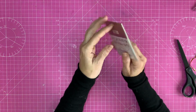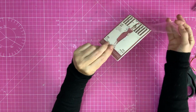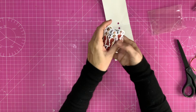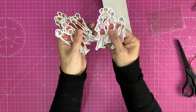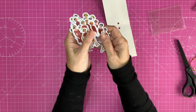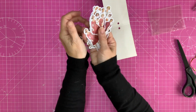Oh, look at these. I love these. These were £1.28 for 40 pieces. Open them up. And there are lots of retro ladies in different clothing. I don't know if you can see them all. Look at that. I think I'm going to be using these for journaling, rather than crafting. I just love them. And red is one of my favourite colours. So they're going to be perfect for me.